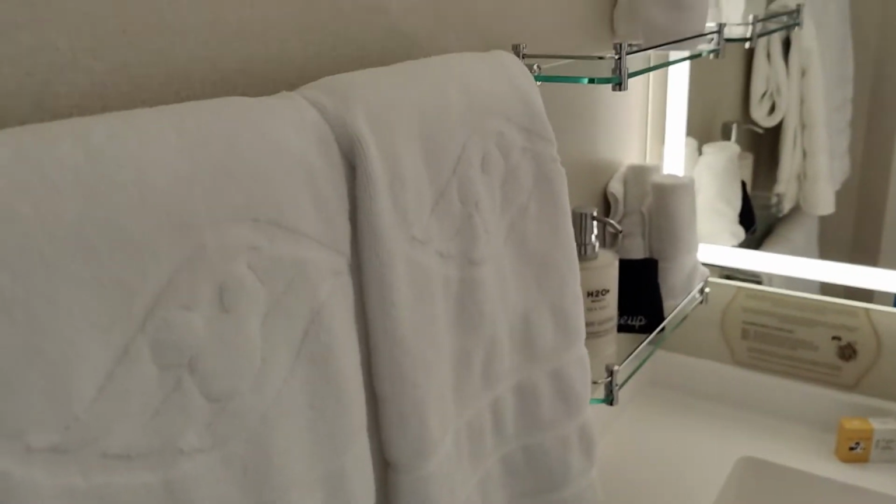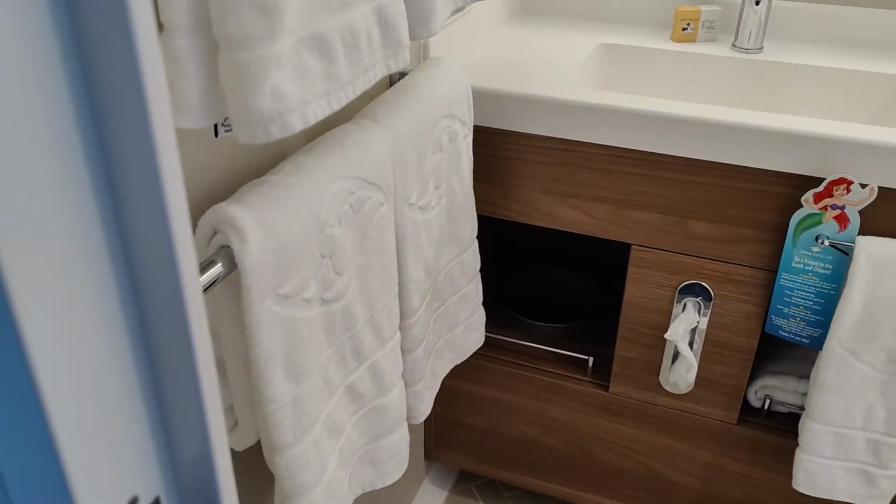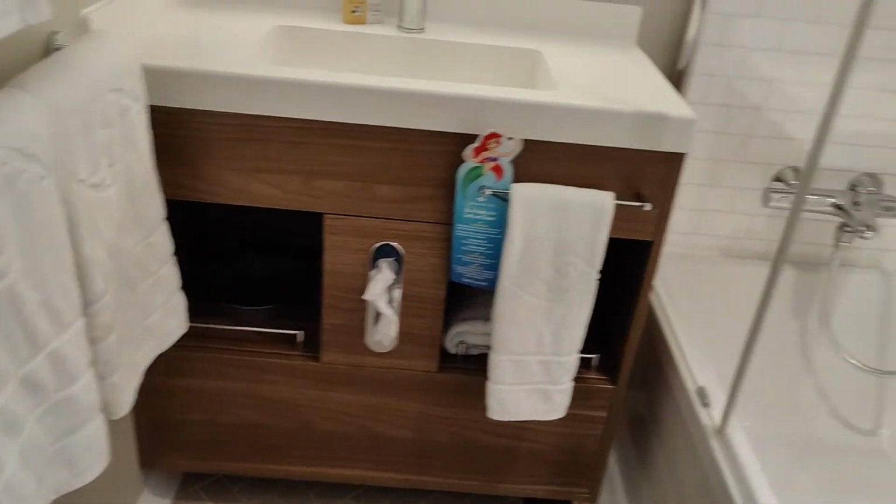Sink, body lotion, makeup towel, etc. Lighted mirror and towels. Kleenex, extra towels. This room does connect into the other stateroom next to us. We do not have that stateroom.